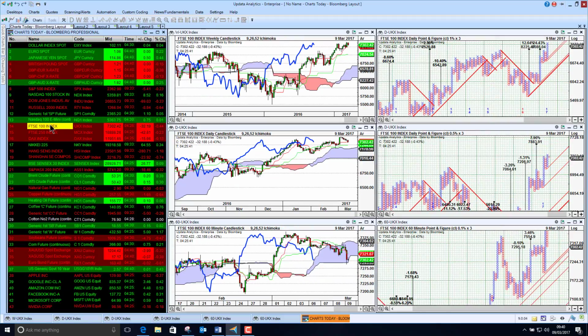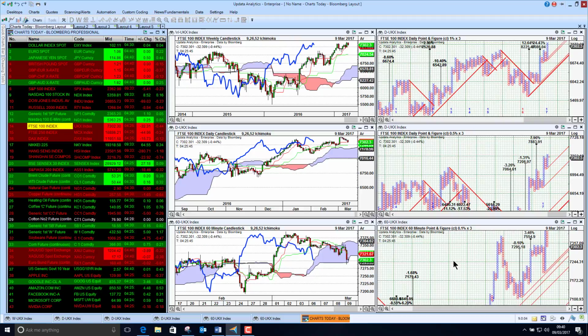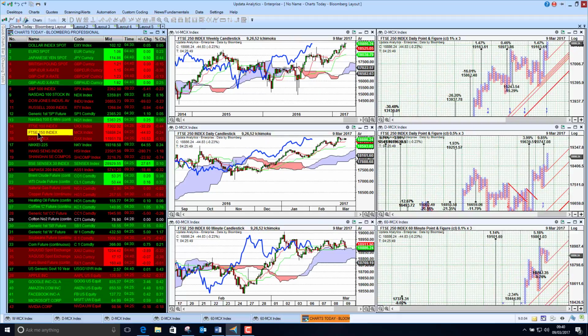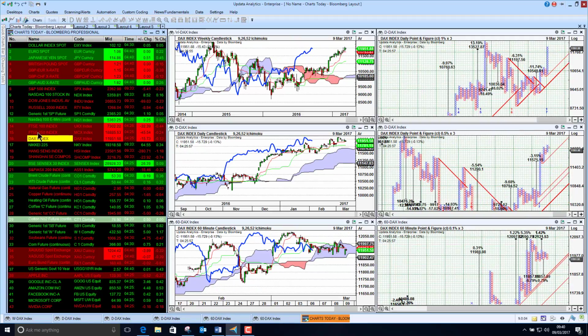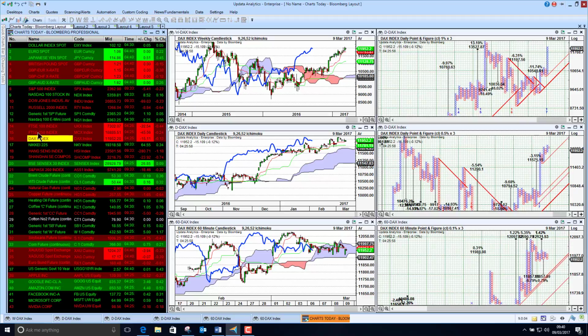FTSE is down just almost under 0.5%. We are holding the bullish position at the moment, but we're just pulling back. FTSE 250 also down 0.25%. So no real big changes there. Bullish above all three clouds, and the DAX also bullish above all three clouds as well.